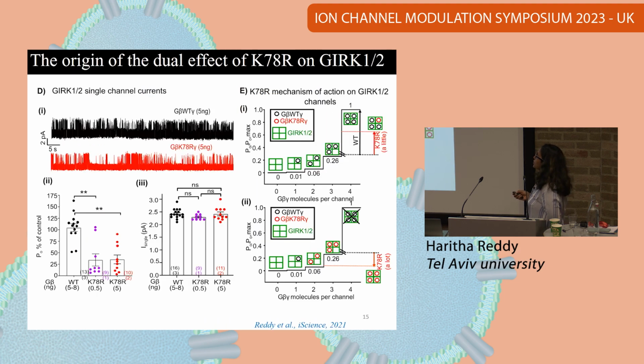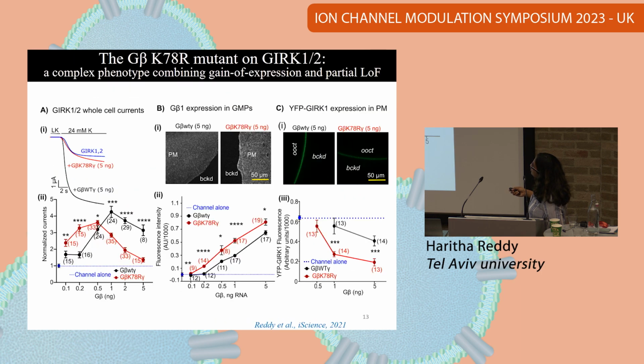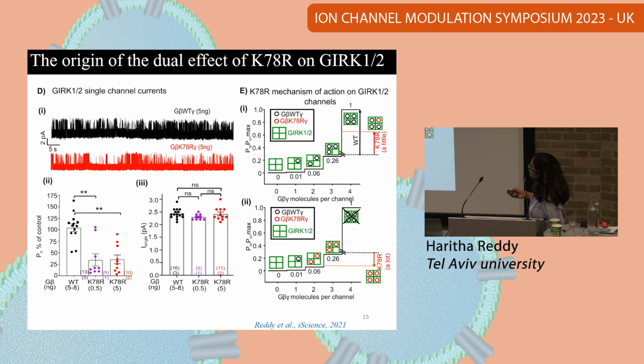We also performed single channel recordings. We used 2 different doses because if you see here, it has a maximum activation at 0.5 and loss of function at 5. So we chose those 2 doses, and we saw there's a decrease in P open at both doses.